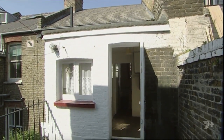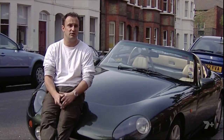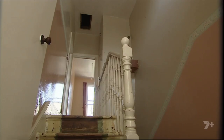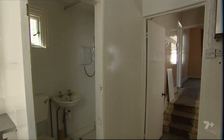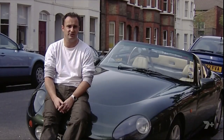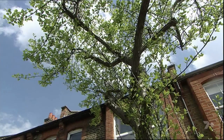I may be restricting the amount of people that might like the place, but I'm restricting it to a sort of person that is prepared to pay the money that I want them to buy it for. Somebody who works maybe in the city, maybe in advertising, maybe in media, who knows? I've decided on the route that I'm taking. I don't want to deviate from it, and if at the end of it doesn't work, then I've failed, but I don't presume that I will.